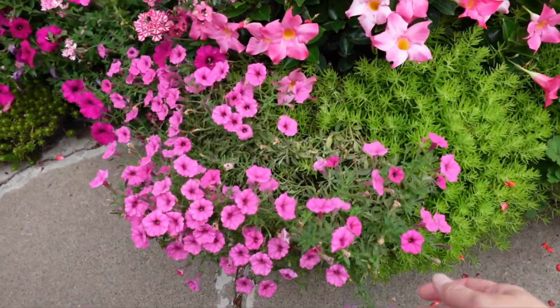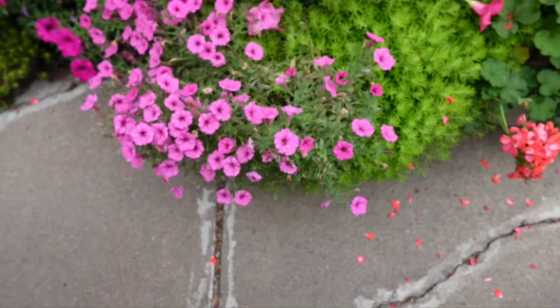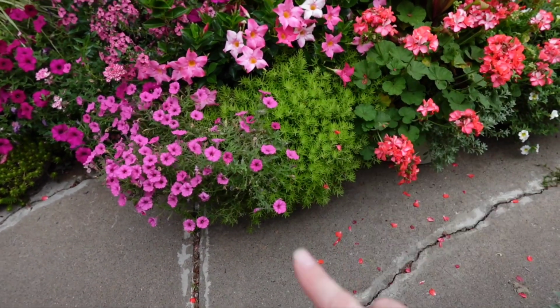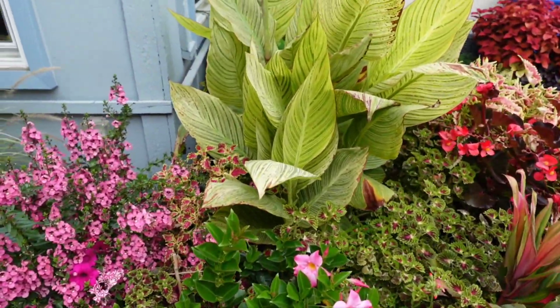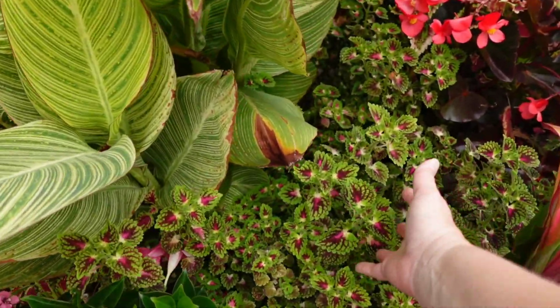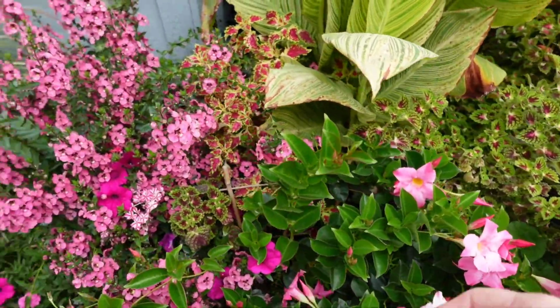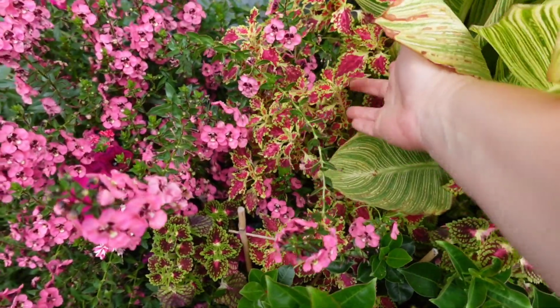This Supertunia Mini Vista Hot Pink is looking kind of tired. I should have cut that back hard too, but still full of blooms, along with a lemon ball sedum. Planted with this Canna Pretoria, I have one strawberry drop coleus just taking over the world. And then I got this later in the season. This is the cherry drop coleus, which is new.